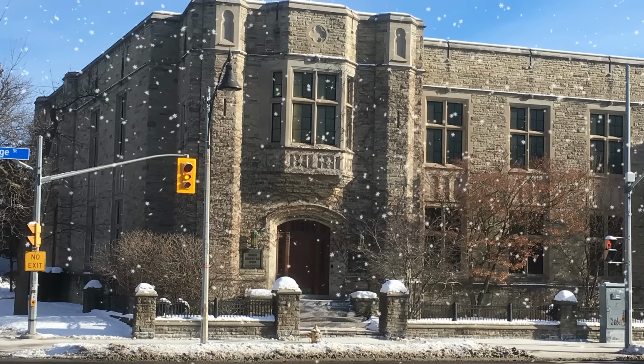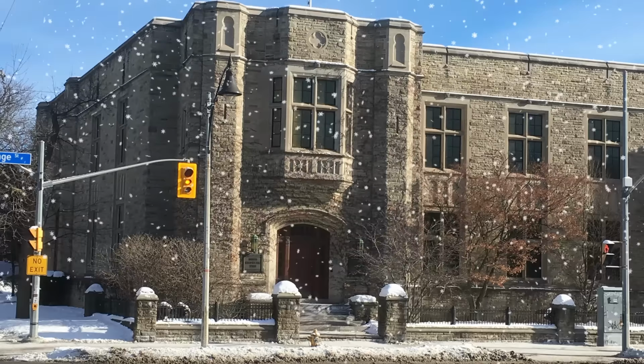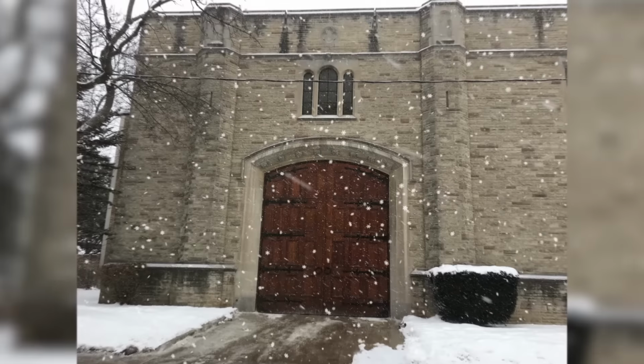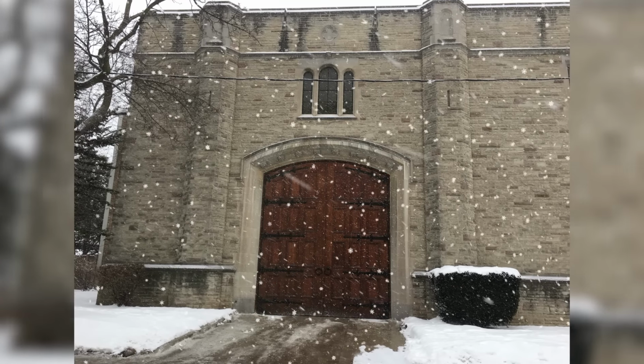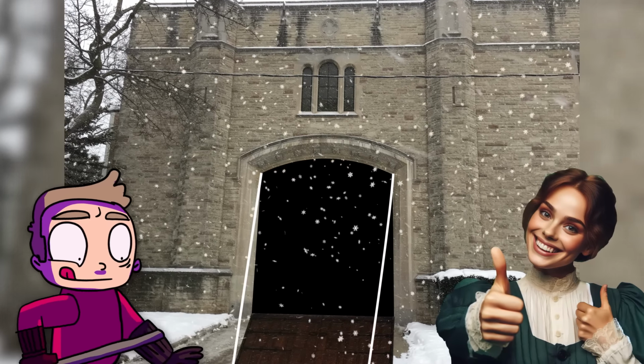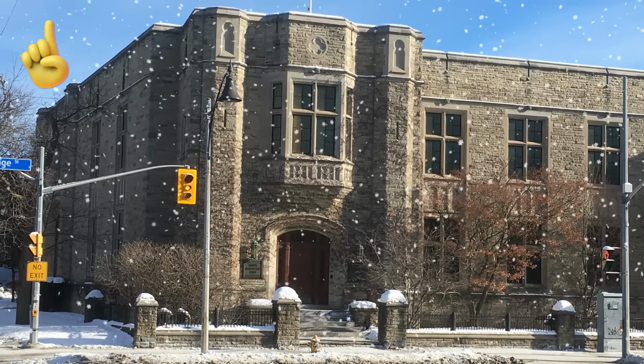Due to the ornate windows and rough-cut stone, the building has been nicknamed the Castle, but it's actually a power station. There's even a heavy set of oak doors that look a lot like a drawbridge. Little Jimmy stays safe and everyone is happy. But the Castle isn't the only front for power.